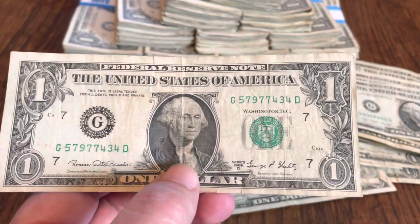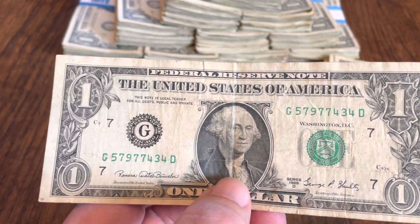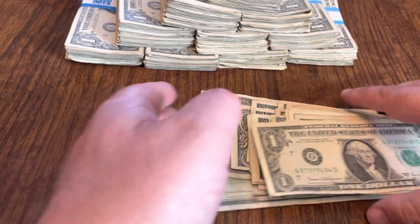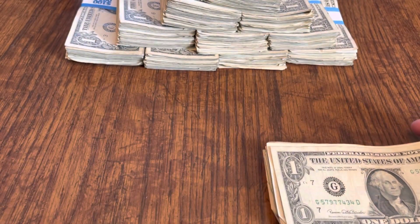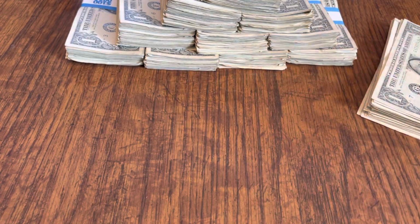So yeah, in this group, I found notes from every single decade. The 60s, the 70s, the 80s, the 90s, the 2000s, and the 2010s. So that was cool. Always great finding all the decades being represented. And like I said, a mess of star notes, a whole bunch of those.